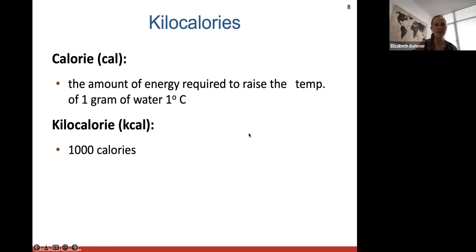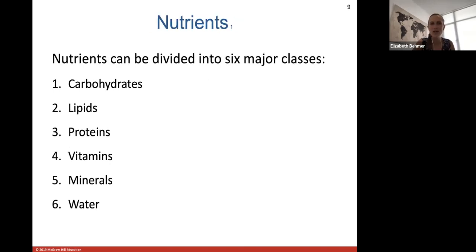Calories, we all know what calories are. A calorie is the amount of energy required to raise the temperature of 1 gram of water 1 degree Celsius. And a kilocalorie is 1,000 calories. So kilo means 1,000, and that's what a kilocalorie is, 1,000 calories. So this is just the energy needed to raise the temperature of 1 gram of water 1 degree Celsius. So your body needs energy. Your body needs calories to do work, and it's good to eat healthy calories.